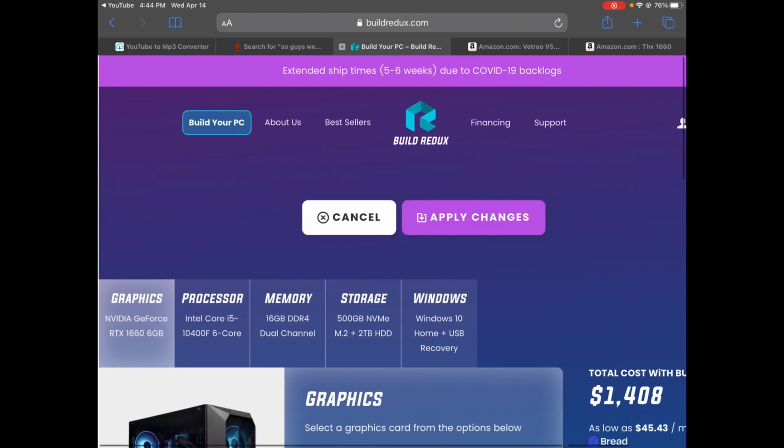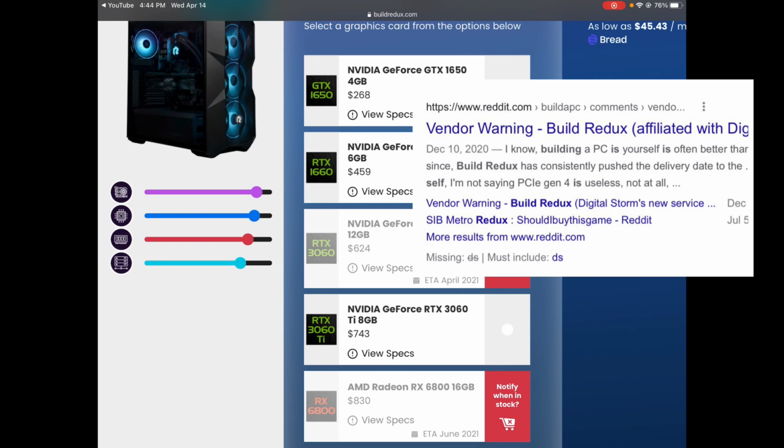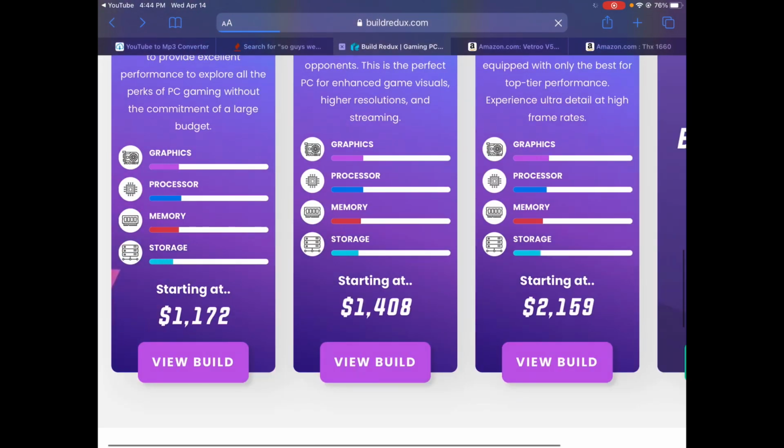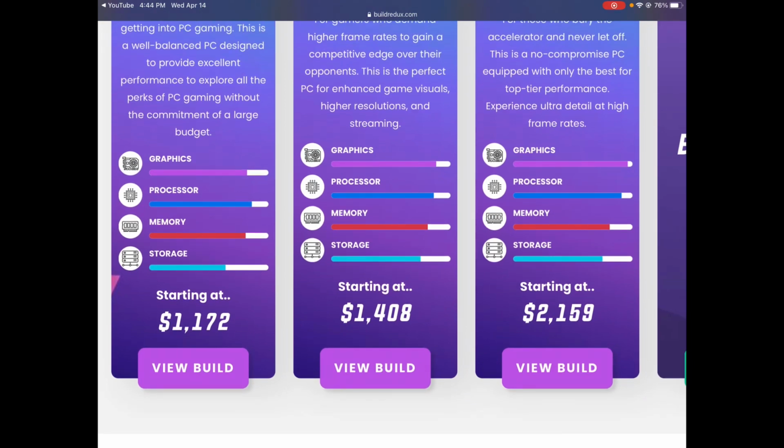This, once again, I'm gonna say it again. This company is owned by Digital Storm, I'm pretty sure. So, Digital Storm is really successful, so I feel like they shouldn't be raising the prices this much, just because of the graphics card pandemic. But, on to the final PC.